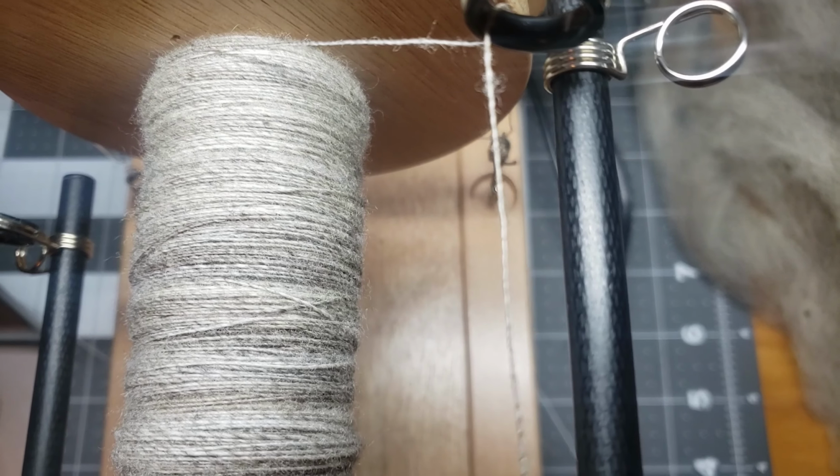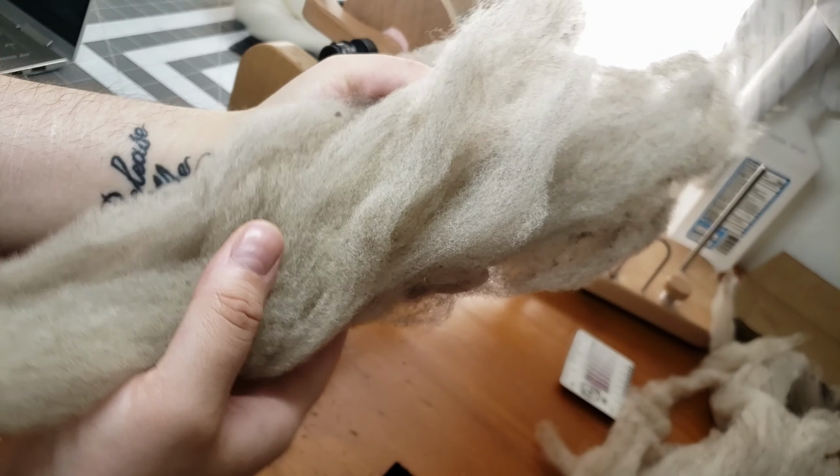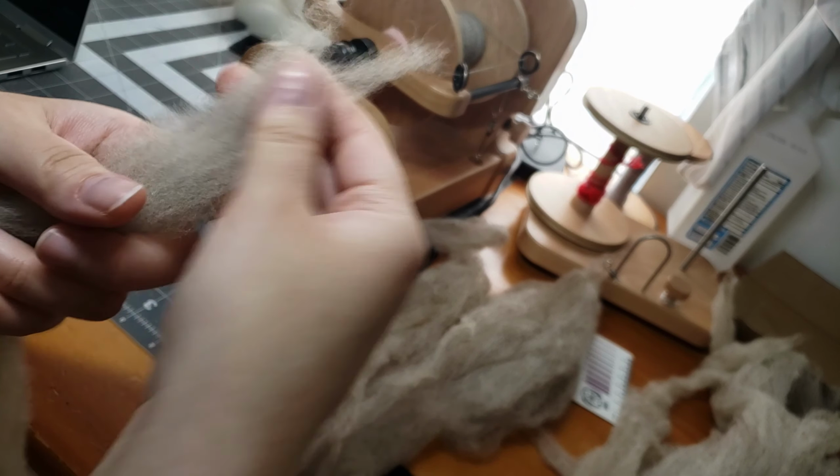And here are our beautiful singles that we've already spun. So I'm gonna put some relaxing music on and get to spinning, and we will see how much we can get done today, July 14th, stage 12.